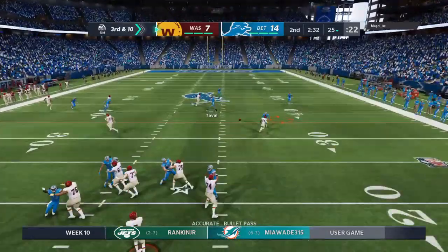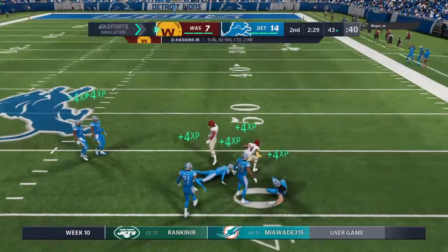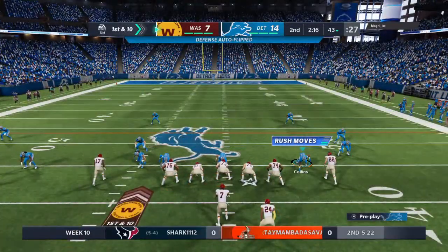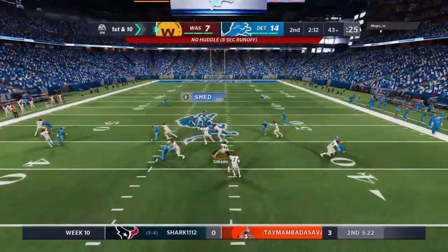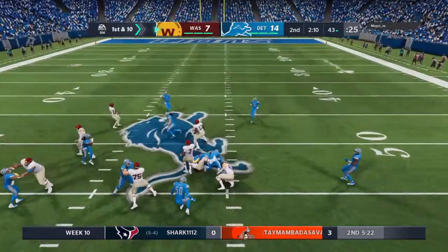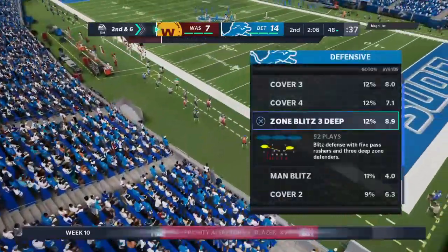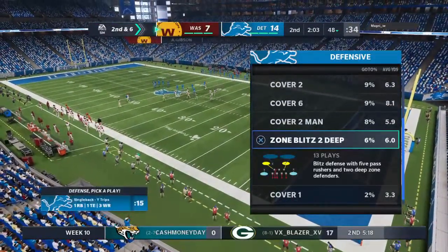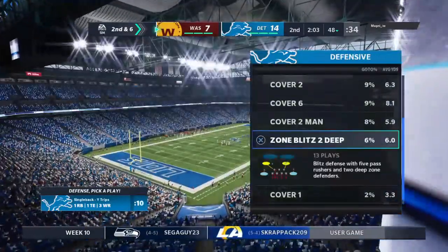Here's Haskins out of the gun. Got an open man, finds Gibson. And they get him down, but not before he takes it across the 40-yard line. It's a 1st down Washington on a pickup of 18. They'll run on 1st down. Gibson. And he's going to bull his way forward to the 48. Call it a gain of 4 on 1st, and that'll make it 2nd down. A gain of 4. It's now 2nd and 6.